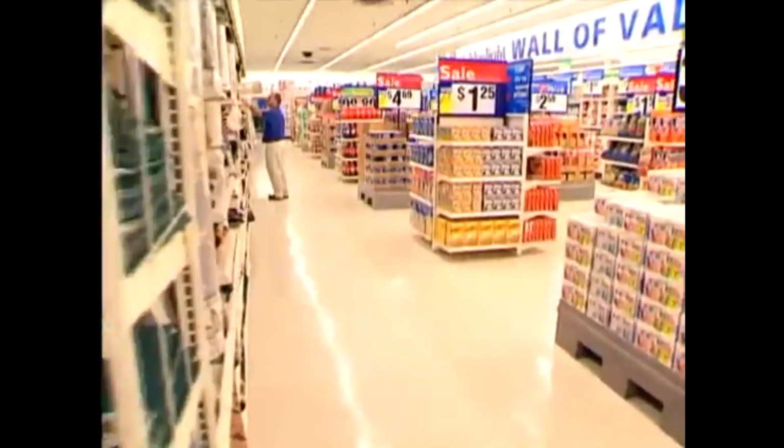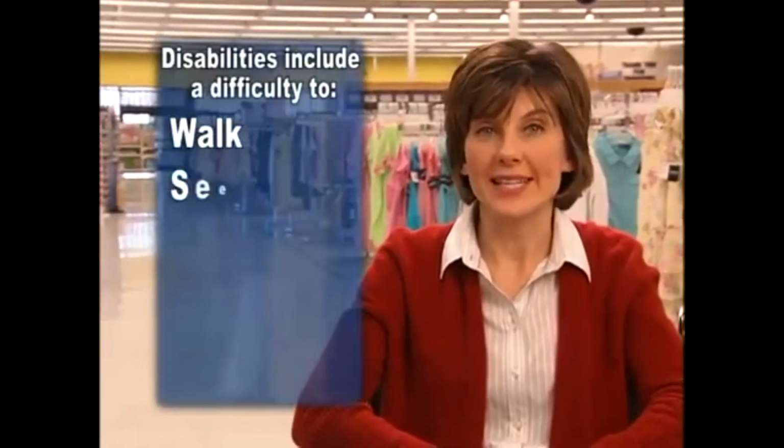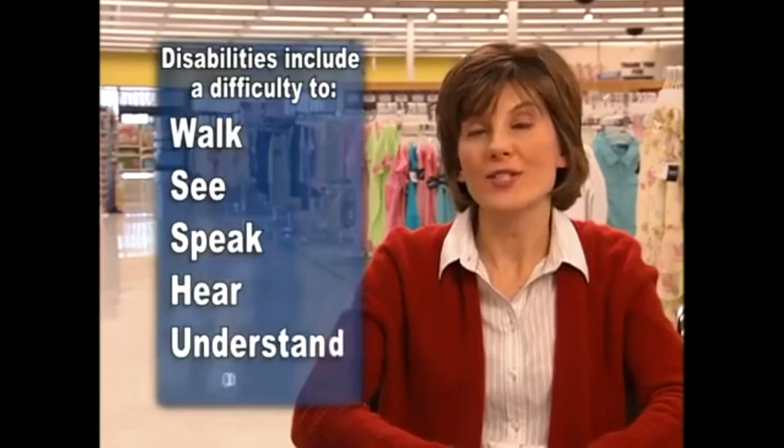According to the U.S. Census Bureau in 2002, more than 50 million Americans had some form of disability. Disabilities include a difficulty to walk, see, speak, hear, or understand others. Remember, some disabilities are physically obvious, but others may be the result of a stroke, autism, or other conditions that affect the brain. These are called hidden disabilities because you cannot often tell that people are disabled simply by looking at them. If customers tell you they have a disability, don't question that statement. Instead, do your best to assist them.